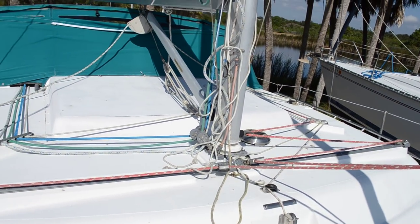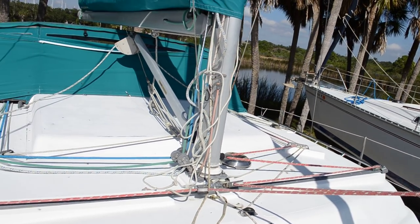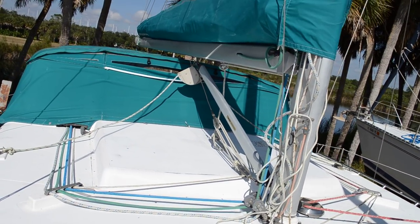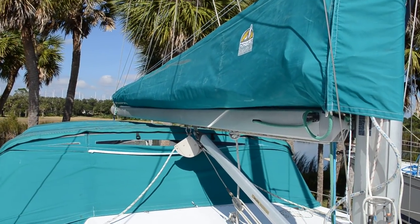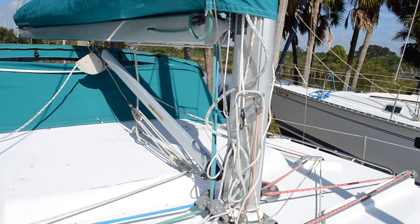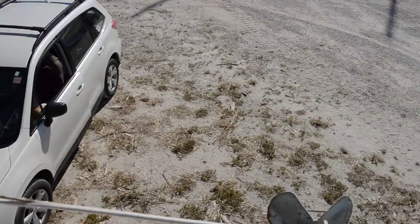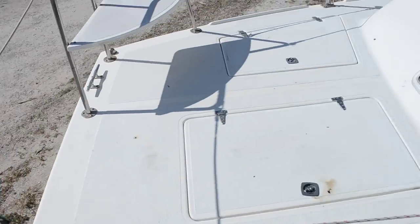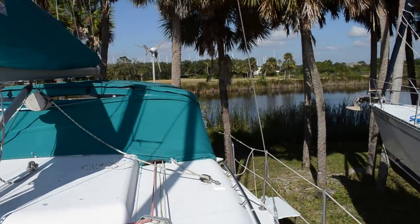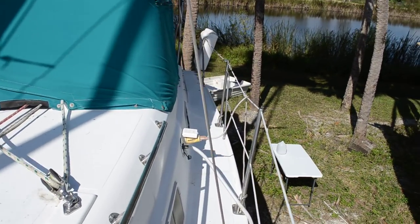It's a self-tacking type boat. All you have to do is throw the wheel over. That contraption there is a boom brake. And we'll go on around. Right now we have a plow type anchor rigged on here. It's just a pretty cool little boat.